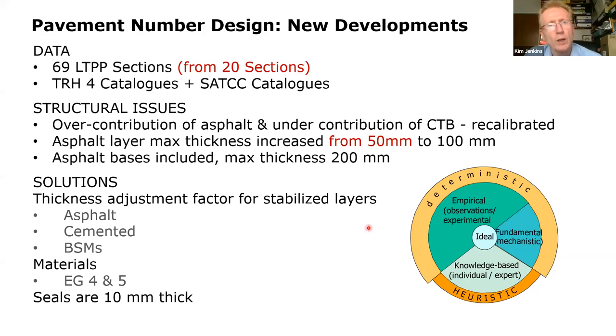Well, first of all, since the last one, it's 11 years. And in those 11 years, we've now got 69 long-term pavement performance sections, whereas previously, 11 years ago, we only had 20 sections. These are road sections with either BSM foam or BSM emulsion in them, and then some catalogs as well. In terms of the structural issues, in this pavement number design system, it's a very simple system to implement, but very clever thinking went into developing it.